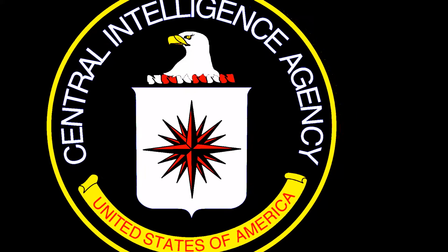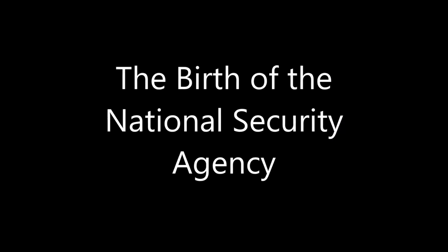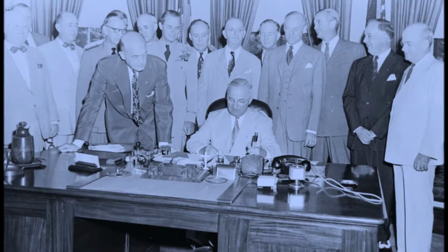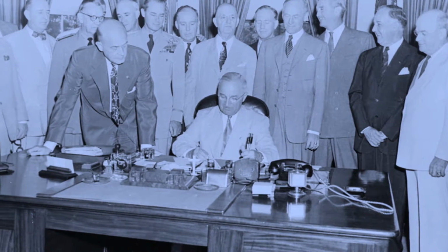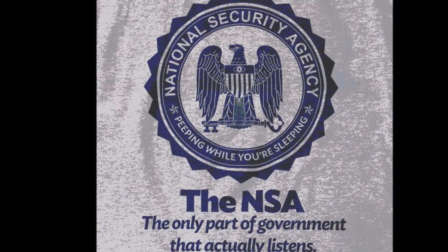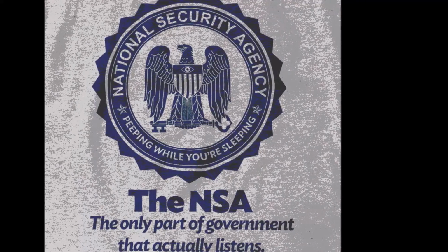The CIA's original purpose was to gather intelligence in order to protect America domestically and internationally, but not spy on American citizens. Well, here comes the birth of the National Security Agency, which was established July the 26th, 1947 by President Truman, obeying his masters, the Freemasons and other secret society individuals who wanted to create a neo-Nazi police state in the United States. The National Security Agency actually spies on the United States of America.